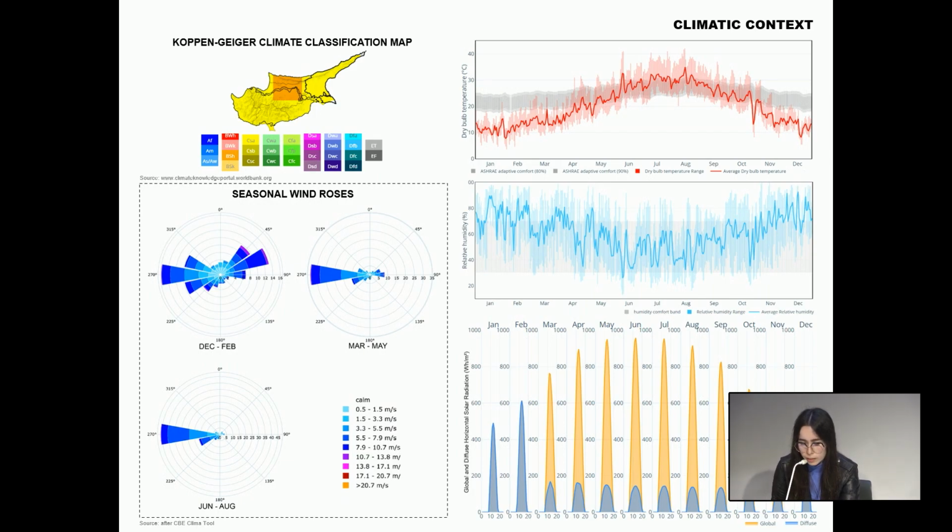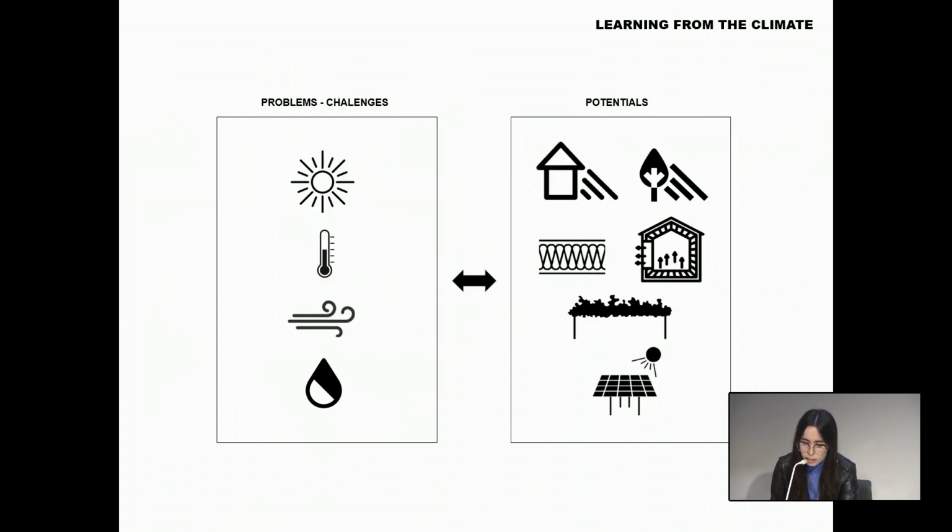Cyprus is located in the eastern Mediterranean region. The island's climate is subtropical with a combination of hot semi-arid and hot summer Mediterranean. It is characterized by long, hot and dry summers and mild winters. The main challenges of Cyprus climate are intense solar radiation, high temperatures, ventilation, high relative humidity. The potentials behind those problems are shading, efficient building envelope, semi-outdoor spaces, and solar energy.